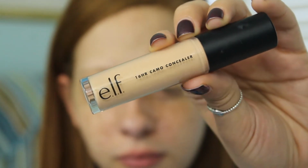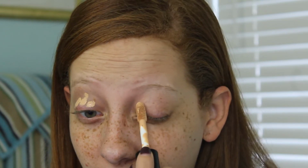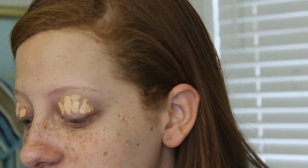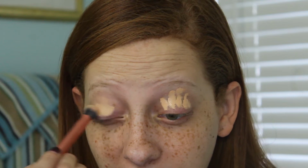I'm gonna bring y'all in and we're gonna go ahead and get started on the eyes. Okay, so as always, I'm gonna start with the eyes. I'm gonna go ahead and prime my eyelids. For that, I am going to be using the e.l.f. 16-Hour Camo Concealer. This is in the shade Medium Beige. I did do a video on this. I think this was in my e.l.f. $50 makeup challenge, and I tested this out and I didn't like it. I have seen a lot more reviews on it recently and everyone seems to really like it. So I thought I would give it another chance.